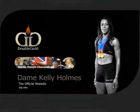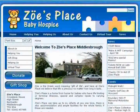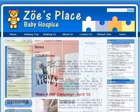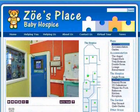Another example is a company which was set up to not just present virtual environments, but to actually have a platform on which to develop the virtual environments. An example of this was a project undertaken in the module Client and User-Centered Solutions last year. Students developed a website for Zoe's Place.